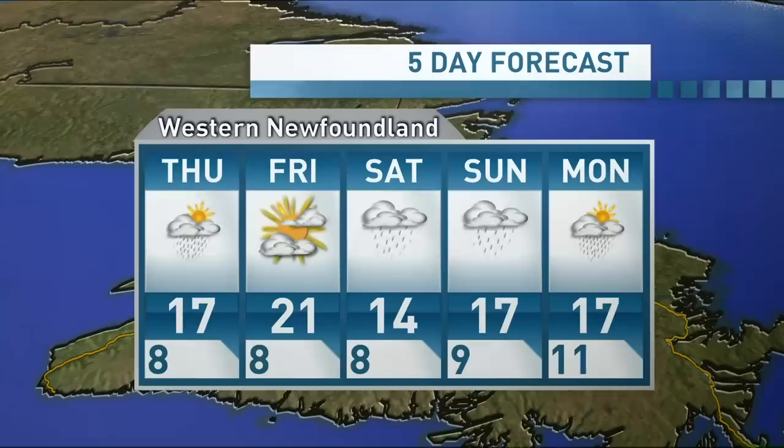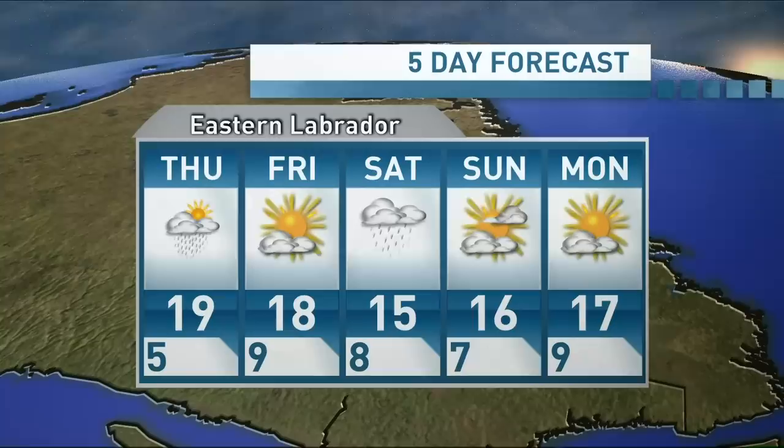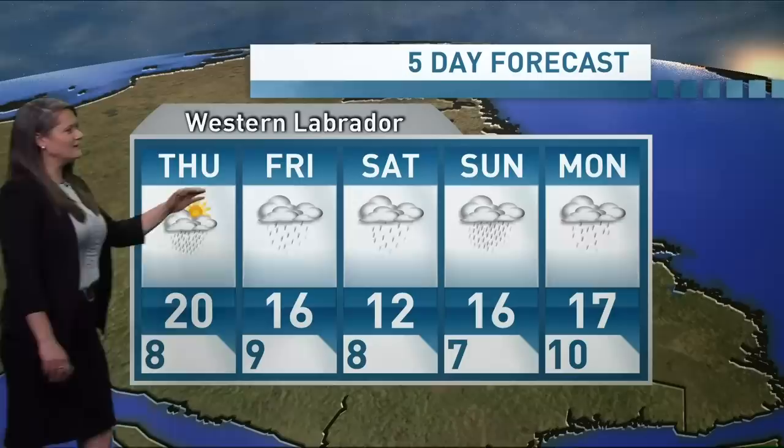Western Newfoundland, similar forecast. Friday looks mostly cloudy, and then rain possible for both Saturday and Sunday with those temperatures in the teens. So dipping a little bit for Eastern Labrador, 19 degrees tomorrow, 18 for your Friday. And then into Saturday, we're looking at that potential for some showers. The weekend looks cloudy, but 16 degrees. And then for Western Labrador, 20 degrees again tomorrow. Well, a little bit of a roller coaster as we head into the beginning of next week, but it does look gray. So that's your forecast. I'll have your weather photo in a little bit.